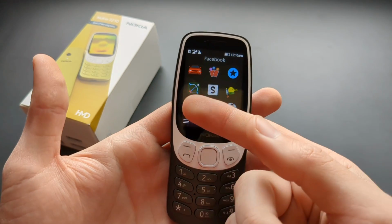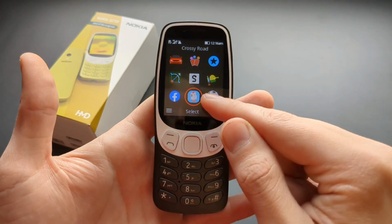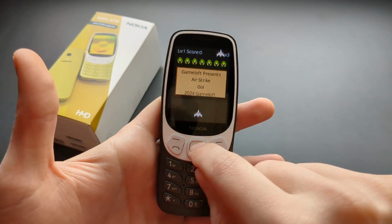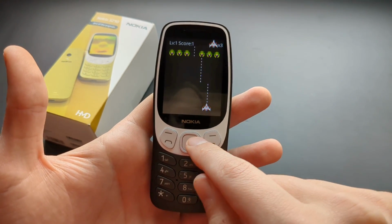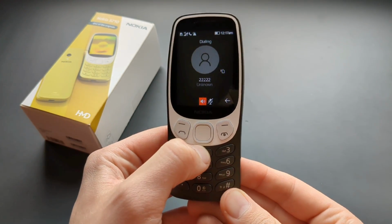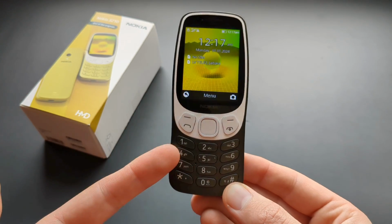Then also you got a Facebook icon here, but it brings you to the browser, the same terrible browser. Another game, Crossy Road, Football Cup, Airstrike, and Ninja Up. So quite a lot of games, 9 games in total. Then another cool feature on this phone is speed dialing. You can essentially press and hold any button from the 1 to 9 to call someone directly very fast, and you can set it up in settings.